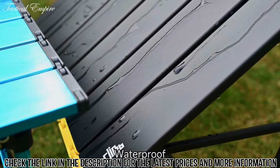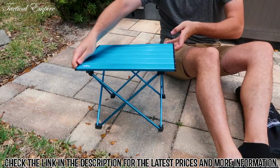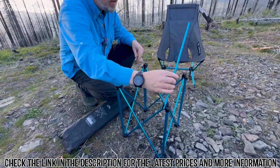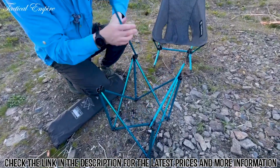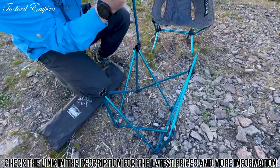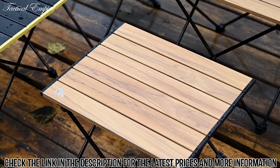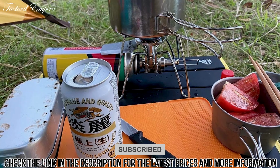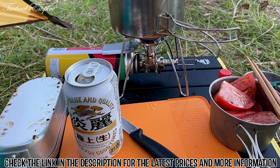Waterproof, corrosion-resistant, and easy to clean, this table's solid surface handles spills and weather with no trouble. Anti-slip rubber feet and strong joints provide impressive stability on any terrain, so it won't fold or bend under pressure. Heat-resistant and sturdy, it can even hold a portable stove for campsite cooking or morning coffee.